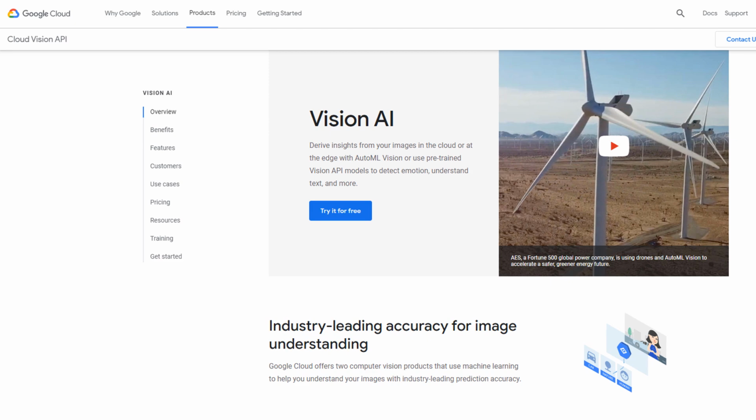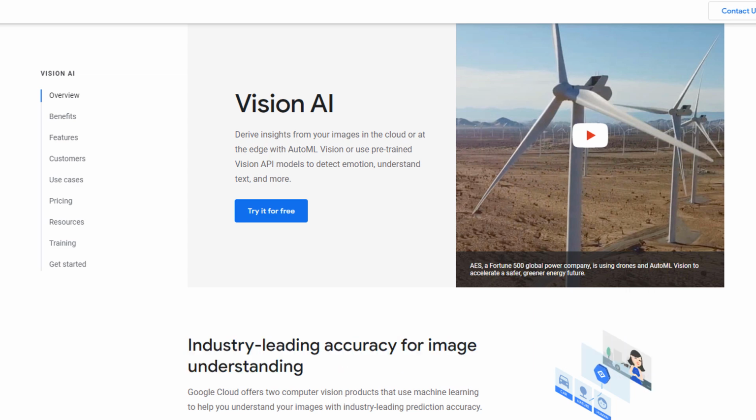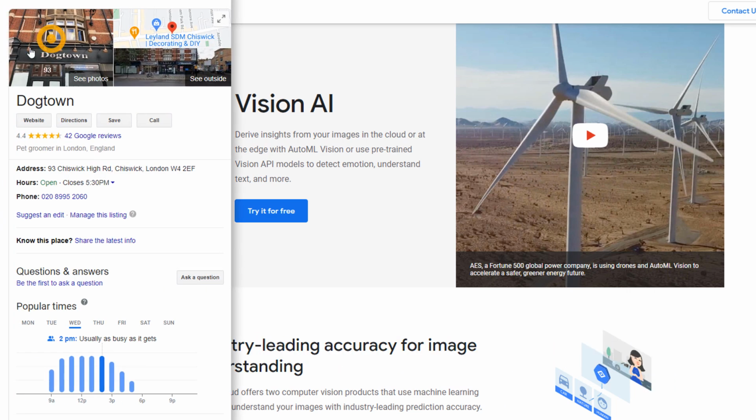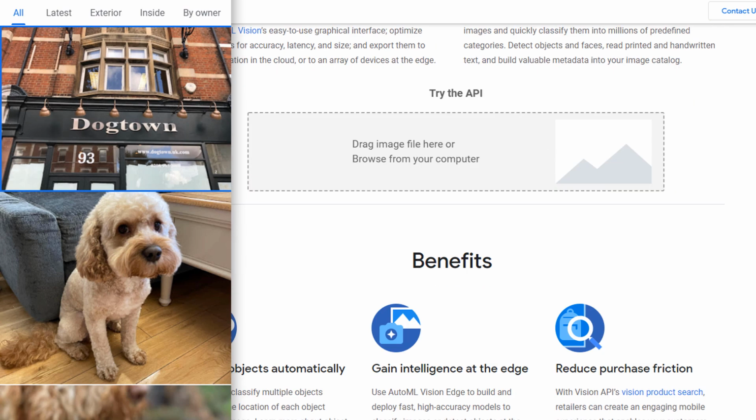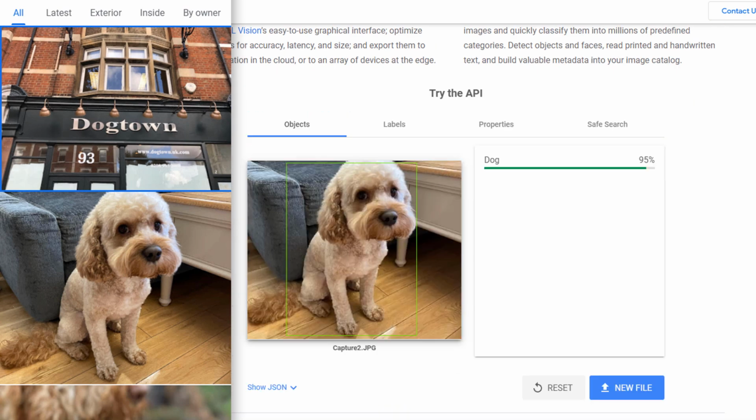If that doesn't convince you it's important to add photos to your listing, then check this out. Google is able to understand the content of the photos you add to your listing using their Google Vision AI technology tool. Look at this dog grooming listing, for example. If I take this picture and drop it in this tool, Google can easily detect this is a dog with 95% accuracy. What impact do you think this might have on this business's listing?